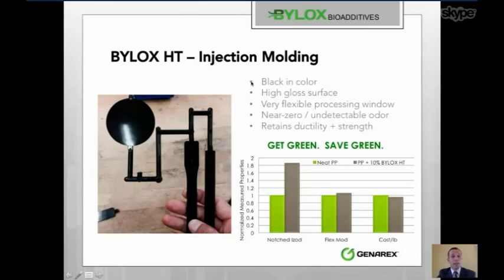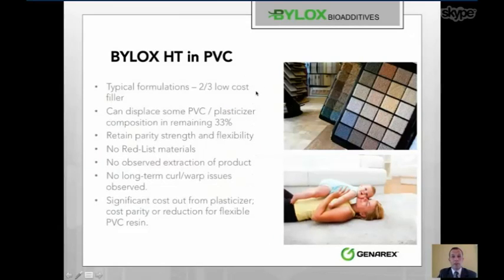Biolox HT and PVC, again, something that we're very excited about. The ductile, rubbery nature of both Biolox and Biolox HT lend themselves very well here. We found in PVC, we already see customers that use very highly filled systems. So they're already two-thirds extremely low-cost filler using products like calcium carbonate or talc. We don't look to even displace those products, but rather displace some of the PVC resin or some plasticizer combinations, depending on how the product is processed.